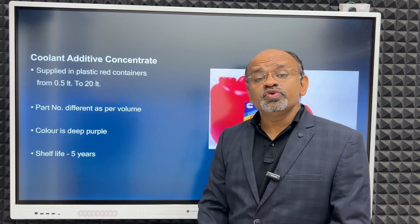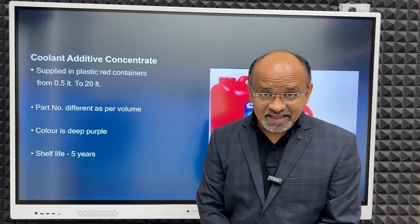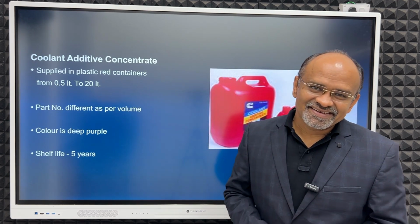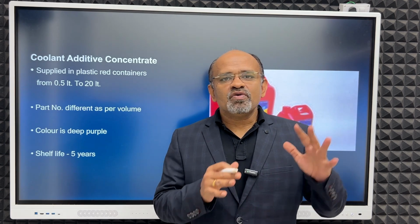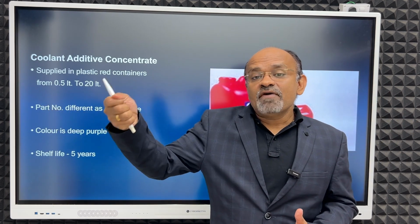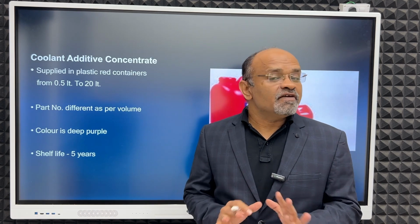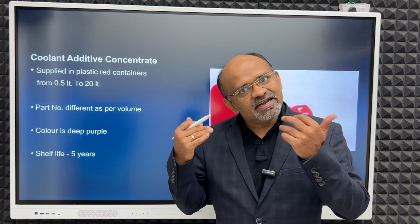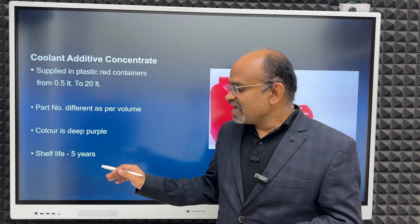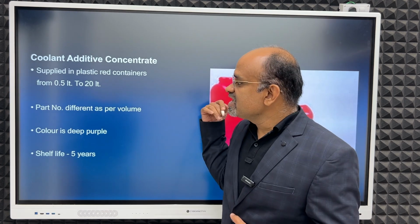Shelf life is 5 years. Now you will ask me, what is shelf life? You know a shelf, where we store material. If you have purchased it and kept it on the shelf, for how long can you keep it? For 5 years you can keep it. After 5 years, its expiry date is gone. It is expired. You cannot use it anymore. So its shelf life is 5 years, and before 5 years you have to use this coolant.